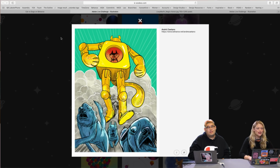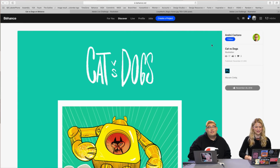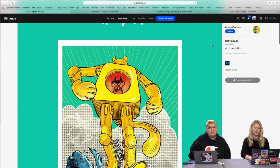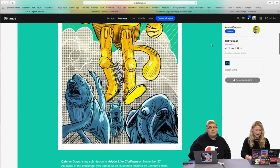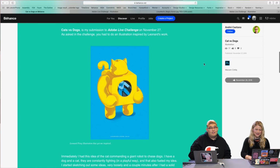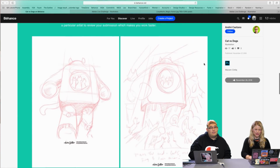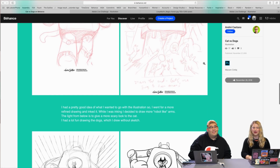But there's more. Andre had submitted this yesterday, but he also put it up on Behance, and I've already loved it, if I could do a love button. He put a project together to show the background of his whole process, which is amazing. He says cats versus dogs, and he references Leonard's image of the cat as his reference and inspiration. And he shows his sketches from the beginning to end. This is so professional.